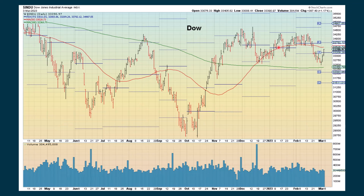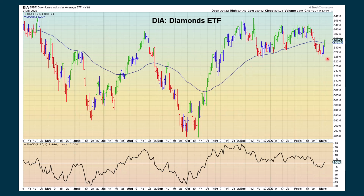The Dow has been chopping sideways for quite a while now after giving us a golden cross. Came almost down to its 200-day moving average, but was able to bounce back above that. We're still below the 50-period moving average, but we did close above this pivot level. With the diamonds turning back to positive.